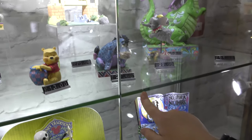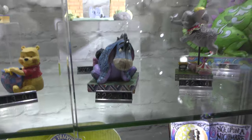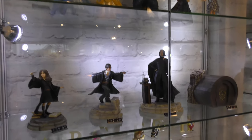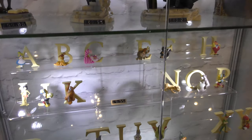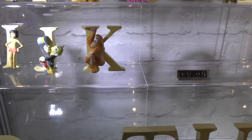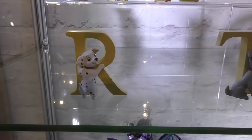Oh, Lilo and Stitch. I'm a very big fan. Oh, for Grandma's birthday, we should get her that. She loves Eeyore. She does like Eeyore, doesn't she? Where's the G? We need the G. What's the G for? Not J for Grandma. Wait, no, G. It's K. I could get the R.